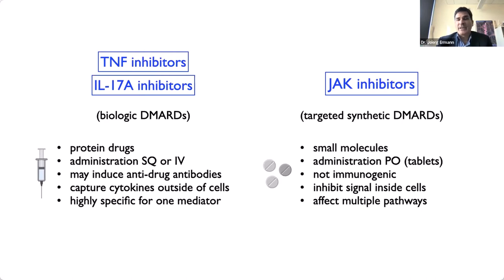I already mentioned that the biologics work outside of cells, and they are highly specific for one mediator. So, for instance, TNF inhibitors only inactivate TNF and no other cytokines, no other soluble mediators that might play a role in the disease process. The JAK inhibitors, on the other hand, are very different. They're also called targeted synthetic DMARDs. These are small molecules.